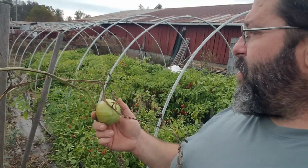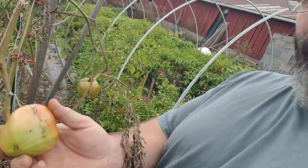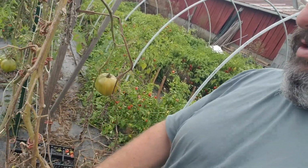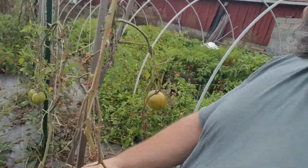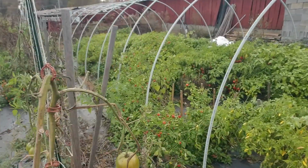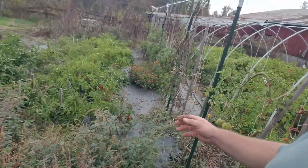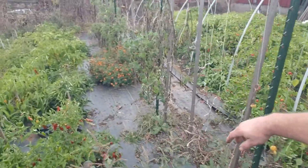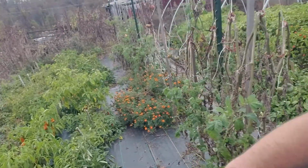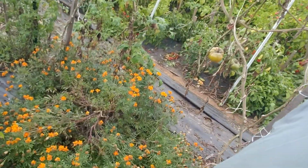We still got some tomatoes hanging on. We've been picking tomatoes, green tomatoes, and we got a little bit of bug damage on this, but these ripe tomatoes right here will taste excellent. I mean, you know, not as good as those ones that come out of the hot summer, but you can probably spot right down here, we've still got some marigolds doing quite well. They're starting to fade, but doing well.